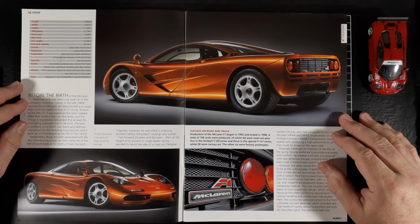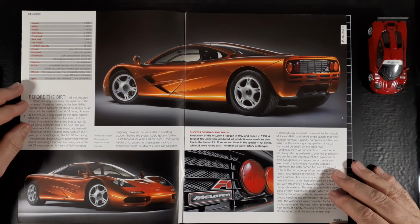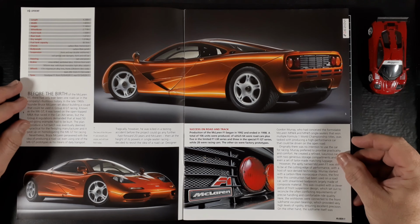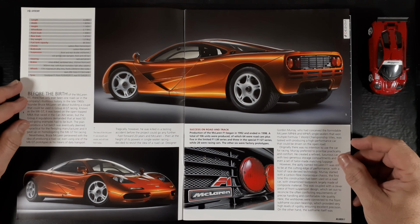Of course, what we want to know is how fast these things went back in the day. Production of the McLaren F1 began in 1992 and ended in 98. A total of 106 units were produced, of which 64 were road cars, plus 5 in the limited F1 LM series and 3 in the special F1 GT series, while 28 were racing cars. The other 6 were factory prototypes. Nice.